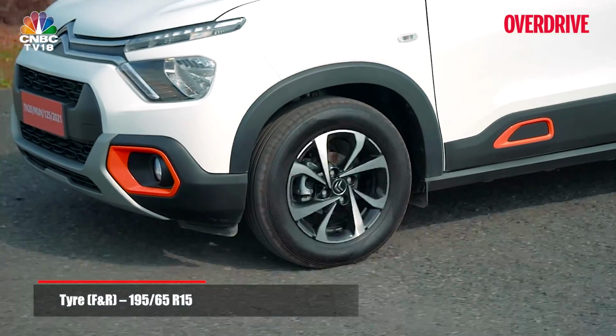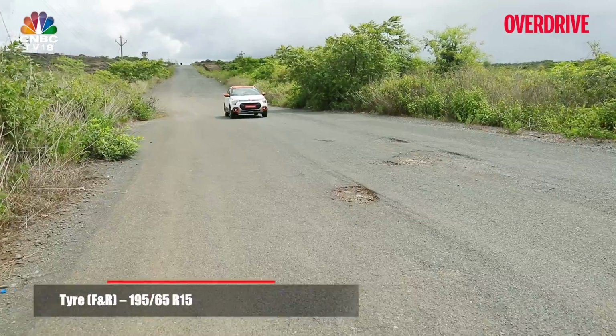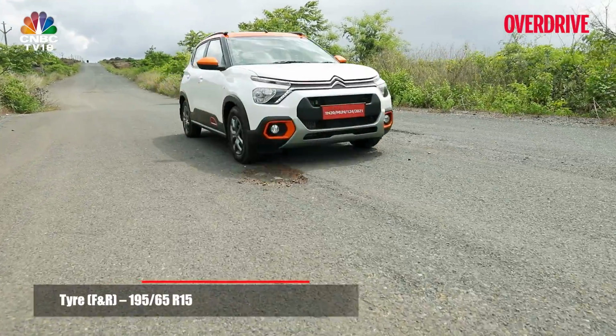I'm also happy that despite the space that it is going to dwell in, they haven't really gone too skinny with the tires. 195 section tires on this range-topping trim, that's a very good set to go with. The high-speed stability is actually quite good. The grip is also quite nice.